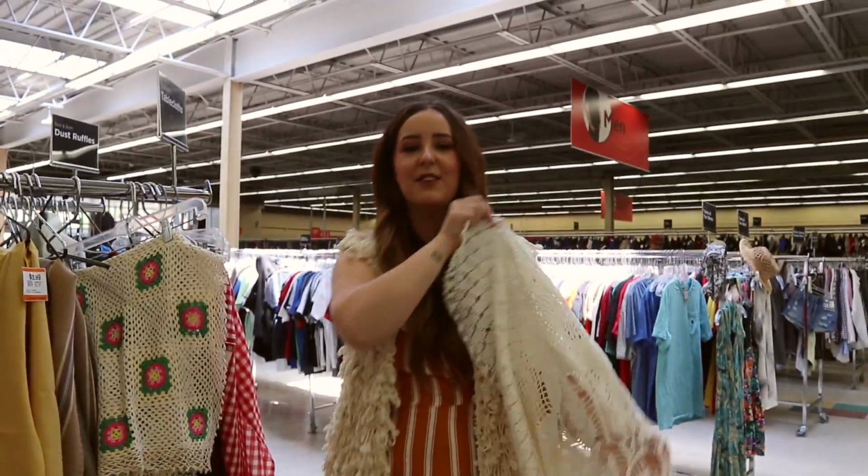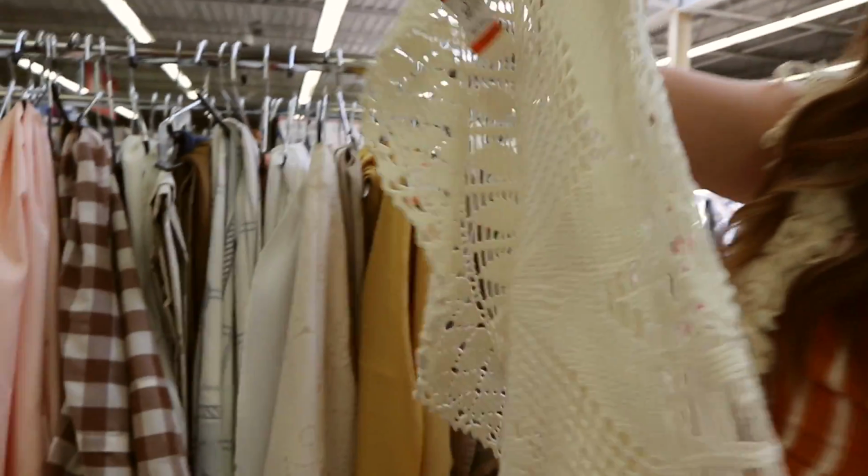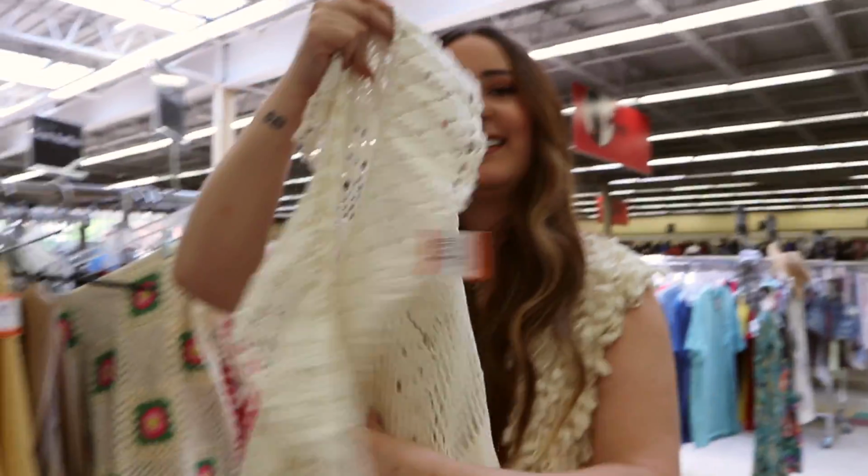Look at that. I feel like this is very like Urban Outfitters would try to sell this. Very easily could go on the granny spectrum, you know? But I like this type of granny, you know what I'm saying? I actually like it. It feels like somebody made this. Like it's sentimental. A giant doily.